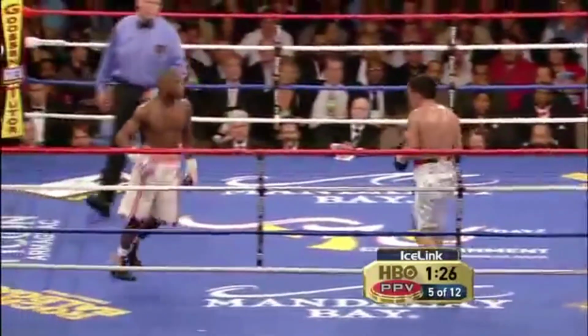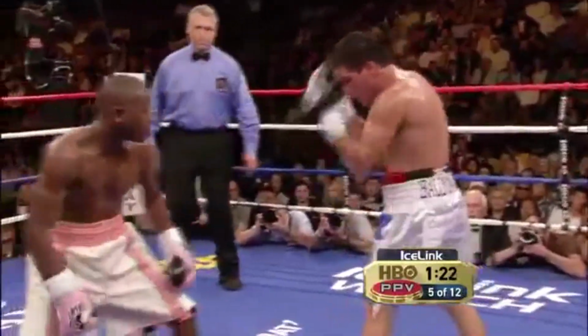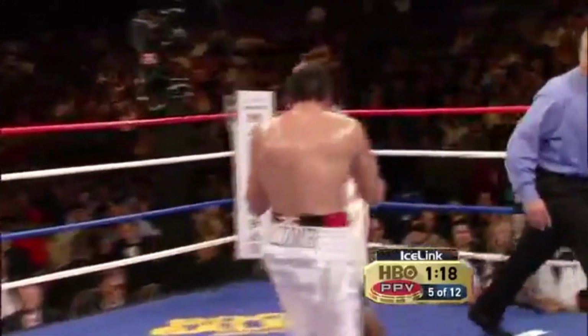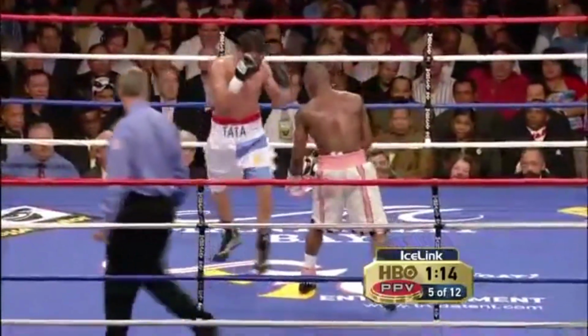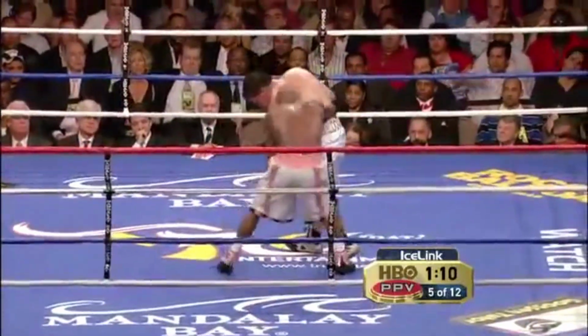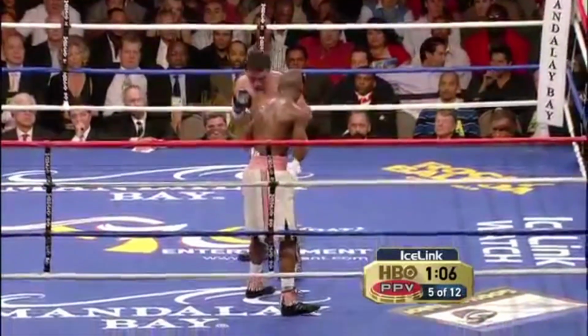Right hand shot. If you're going to throw to Floyd's body, you've got to accept the reality that he's going to counter you upstairs. At this stage, I think Baldomir is getting tired physically and mentally because of the variety of different things that Floyd is doing and the speed. So he's getting drained physically and mentally.